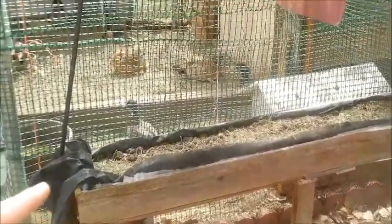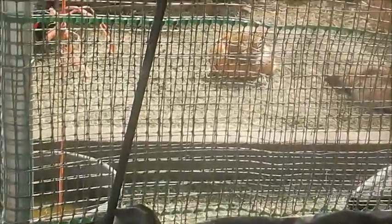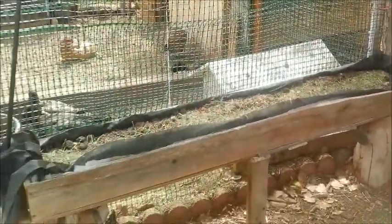flowers. You can see everybody over there enjoying the nice sunny day, all lounging around. Even the quail is lounging around, enjoying the nice warm sun. That's the male right there. That's the one you always hear crowing. If you can catch that, my mic's not that good. I haven't had time to find a new one.